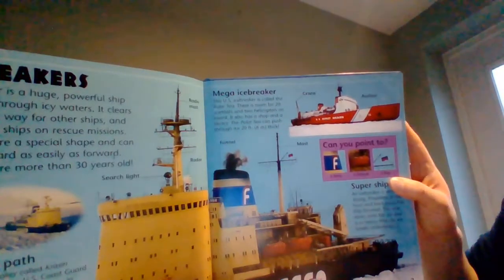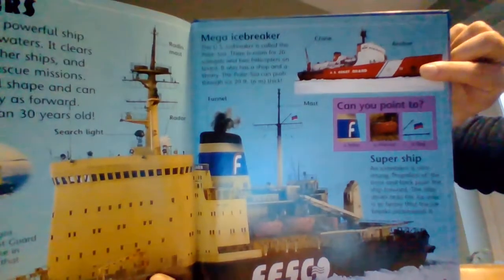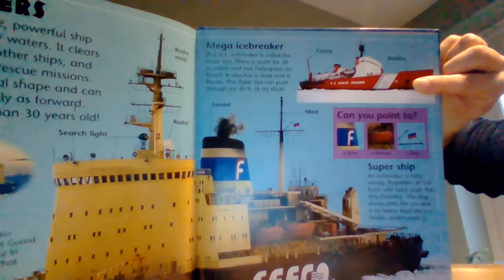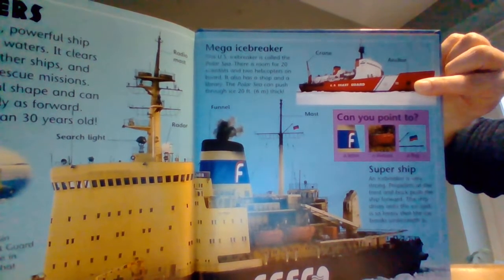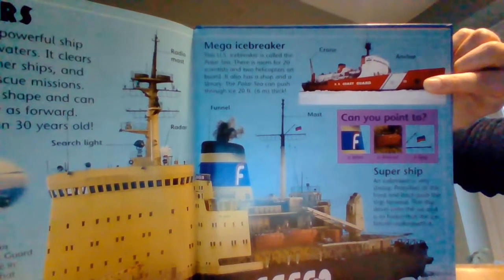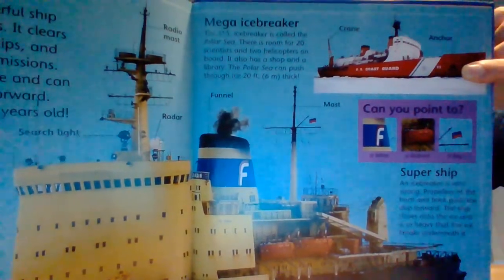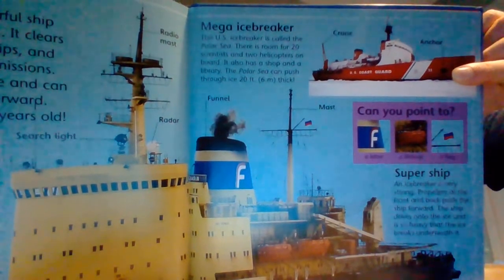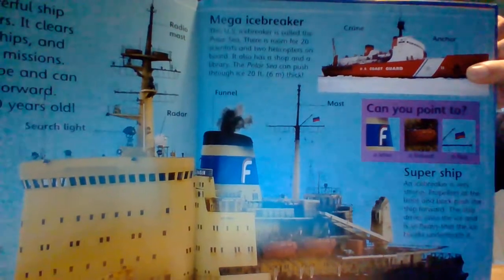Mega icebreaker. This US, so that means American, by the way, America. This US icebreaker is called the Polar Sea. There is room for 20 scientists and 2 helicopters on board. Wow, 20 scientists. That's a lot, isn't it? A lot of extraordinary scientists that are trying to do their work. It also has a shop and a library. On a boat, a shop and a library. That's quite funny, isn't it?